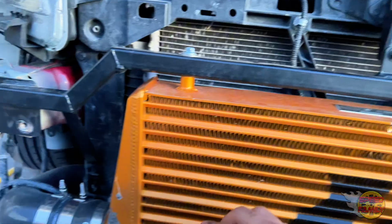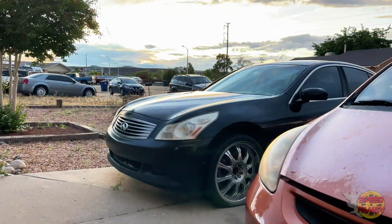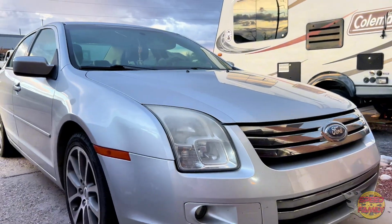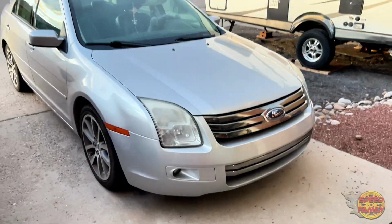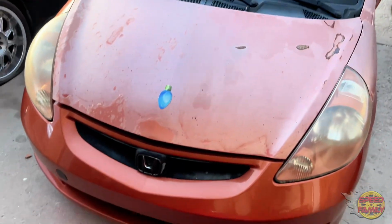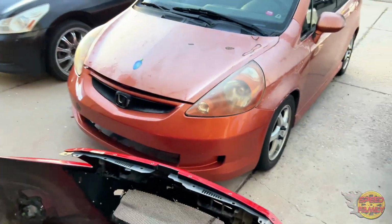So, I mean, this is still gonna be good. We'll put it on another project that we have. Maybe the G35. You could put it on the Ford. Oh, hell yeah, the Fusion. We'll be jamming in this baby. We need to throw a turbo on it first though, so. Or maybe when we K20 the Fit, that'll be the big old front mount intercooler that sits in there.